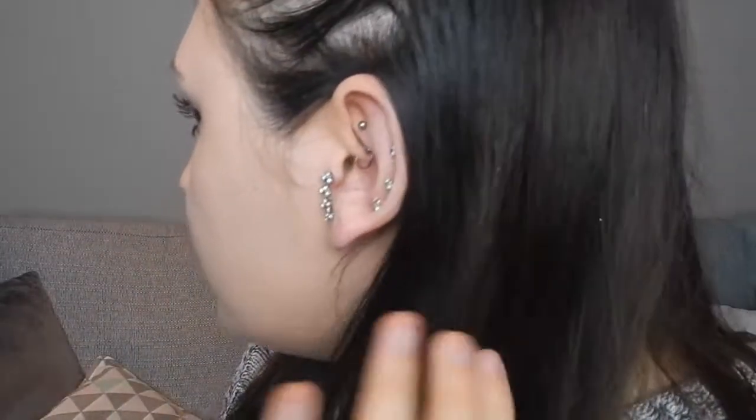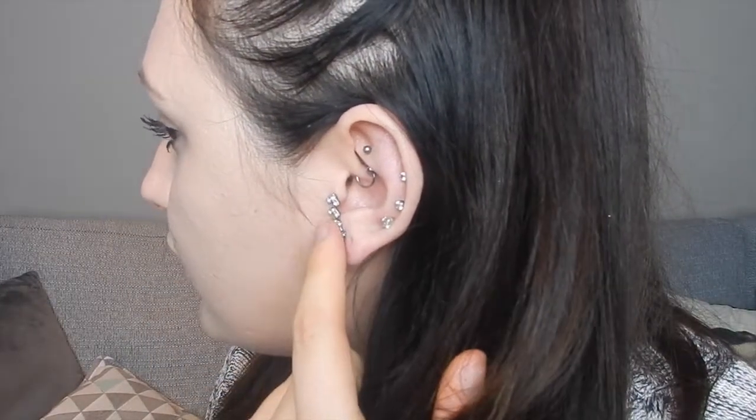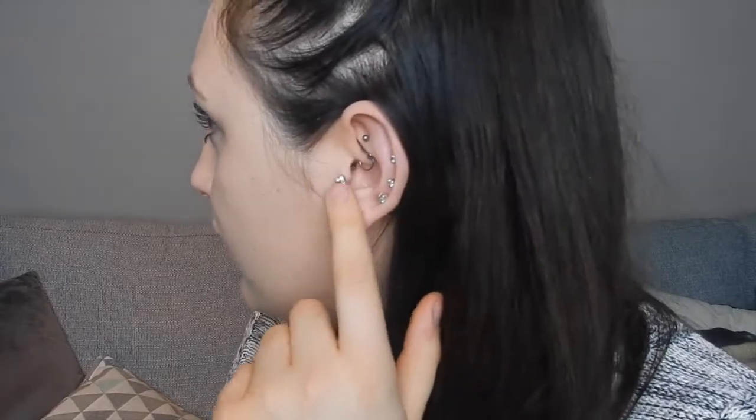Oh, I love it. I should really hope I could put the back on. So this is what this bit looks like. So nice. I like the fact it dangles as well. So that is really cute. I just pulled that out. Oh, that did not come out the right way.